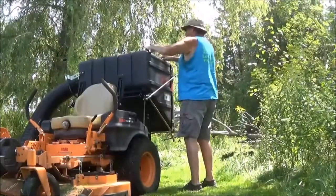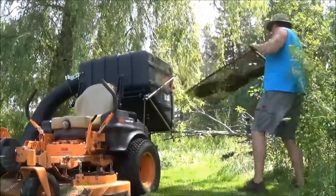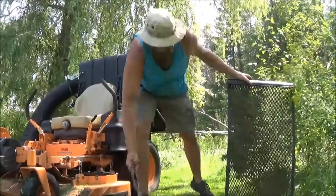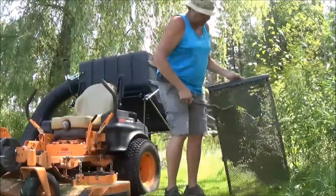Take the screen out because it sounds like it's plugged. Bagger on these things. It's clogged up with all this. Yeah.